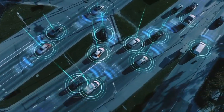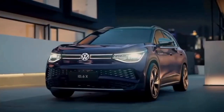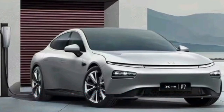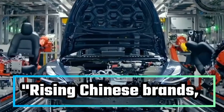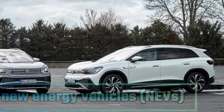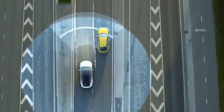Does it have any competitors in China? It's quite easy to conclude that the Volkswagen ID.6 wouldn't have too much competition in China. That suggestion is in no way true because there are several other Chinese cars that could even outperform the ID.6. A very good example is the XPeng, which we reviewed recently, and thankfully, the German automaker is aware of these competitions. Rising Chinese brands such as NIO and XPeng are also making competition more fierce, especially when it comes to new energy vehicles, NEVs, and intelligent connected vehicles, ICVs, Olaf Kutowski said.